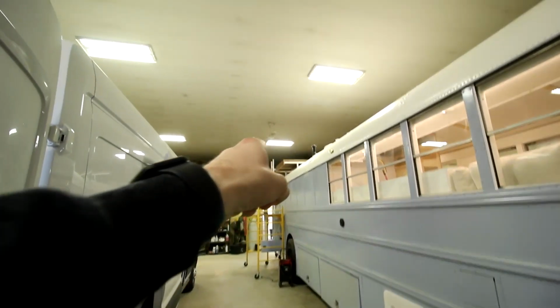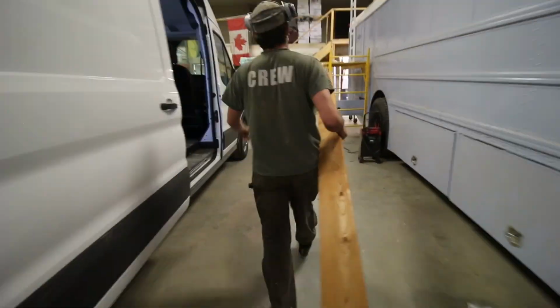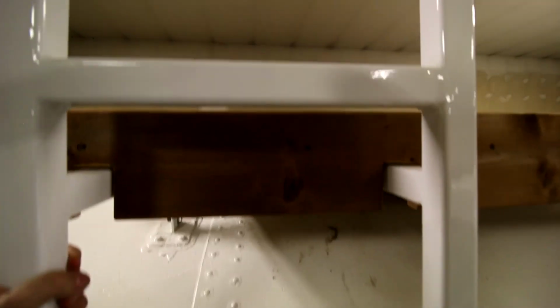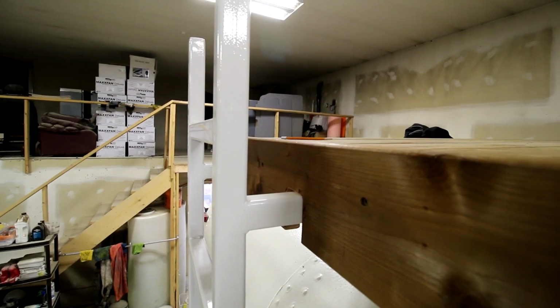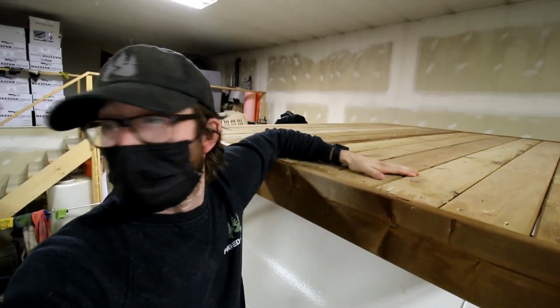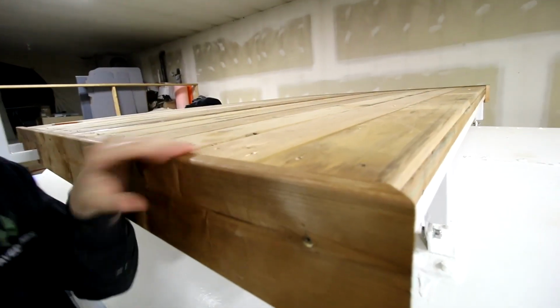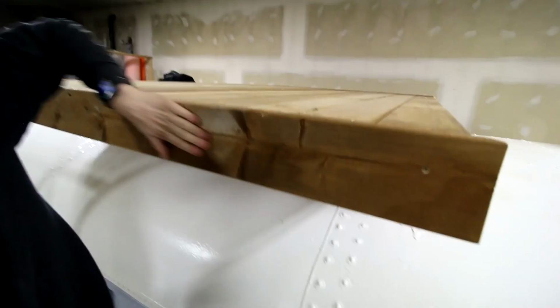Okay, so while they're working on cabinetry, I'm going to check in with Cole and see what he is whipping together. I believe he's working on the rooftop deck. This is the morning coffee deck. I believe it is 8 feet by 6 feet. Boards on top, treated boards. Cole's doing a picture framed skirt, and it looks good.